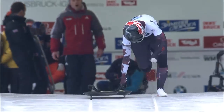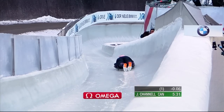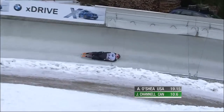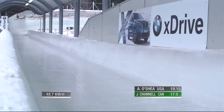She was 600ths out of a bronze medal last year in her World Championship debut. Yeah, so fastest push so far. Anything in the 30s, if you can get down to the 20s, that's ideal. But from Jane, getting the competition nerves out of the way, I think that's a really nice start from her.